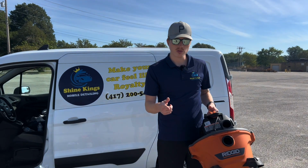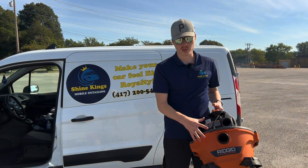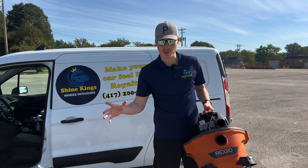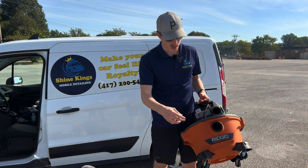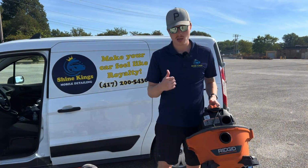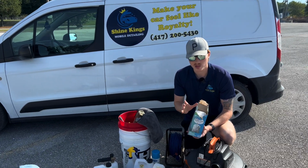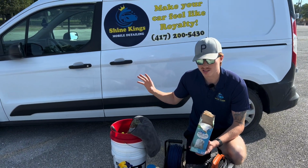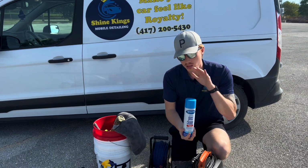Next detailing essential you need is a really good vacuum. This vacuum is from Ridgid. It's one of the most compact sizes they make. You don't really need a big one when you're starting out, or even when you're really experienced. Just a really small vacuum that's compact that can fit in the vehicle that you detail in will work really good for you. Next essential you need are trash bags. Trash bags are just going to be to throw away the customer's trash that's in the vehicle when you get to the detail.